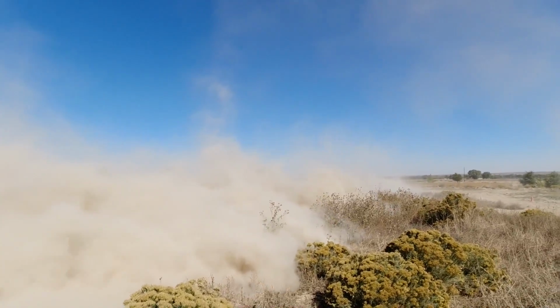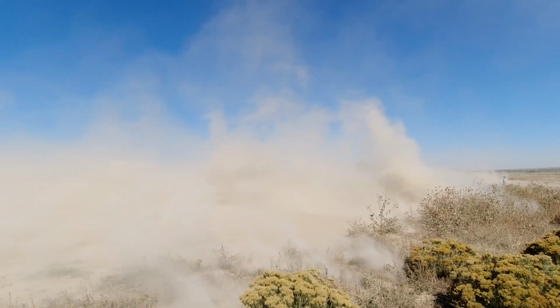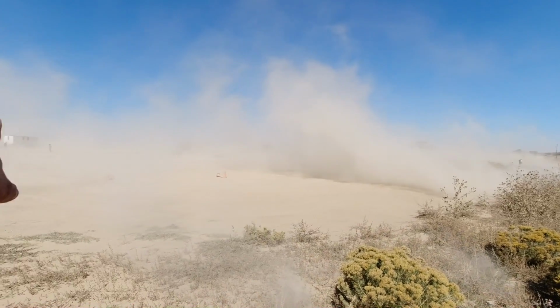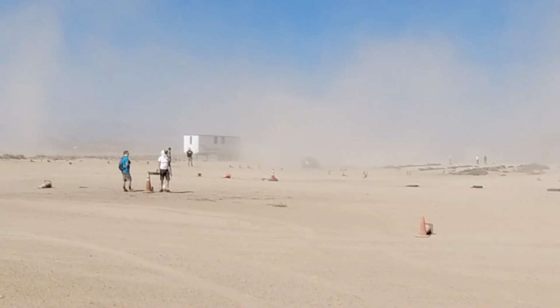Oh man, I lost Joe. Thankfully we got a little wind now. Hopefully there's dust below so we can see him. He's out there. Good turn, carry speed. There we go, he's carrying a little more speed this time too.